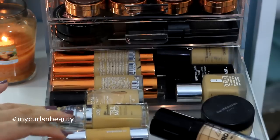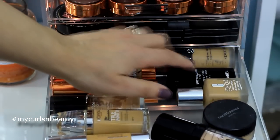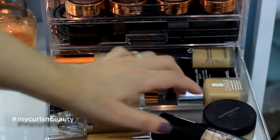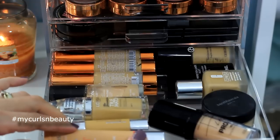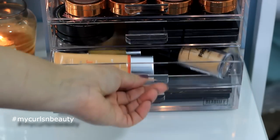It's absolutely amazing. And then here at the back, I have my Giorgio Armani, my Chanel foundation, my Clinique foundation, Bare Minerals, which is a powder foundation. I've done a review on pretty much every foundation I have here. So if you guys are interested in that, I'll link that in the info bar below.